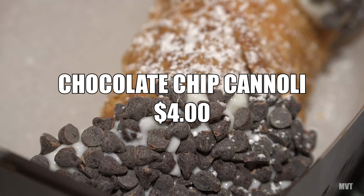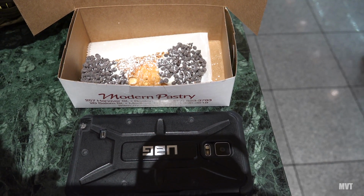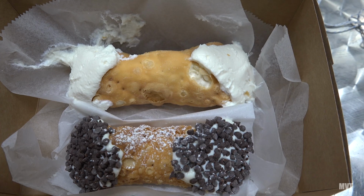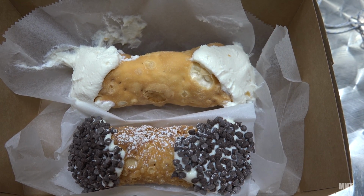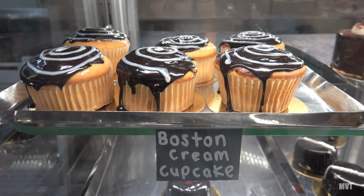It's $3.50 for a plain cannoli, and then an additional 50 cents if you want to have toppings like chocolate chips. Apparently, there's a big feud between Team Modern Pastry and Team Mike's Pastry. I just say why not try both? They're both very good, they're both very affordable. You'll have a good time eating both.